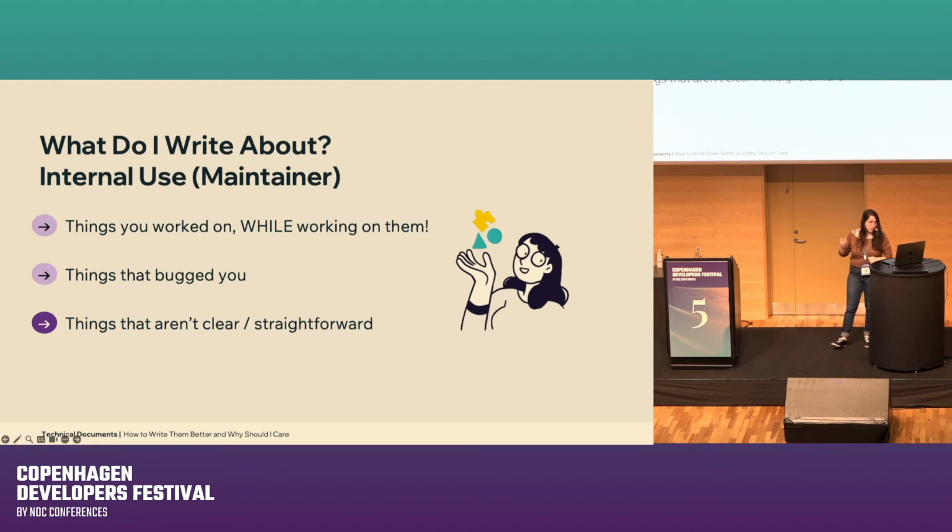Things that aren't clear or straightforward, I said it before, I will say it again. Anything that is not straightforward. In the GitLab migration that I did, another example about that: I used a DB version that is different from the default. Why did I do that? I had a very good reason to do that.